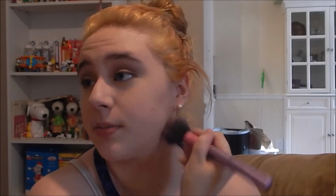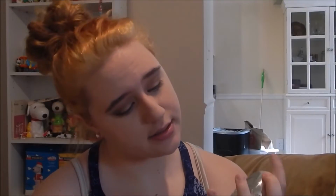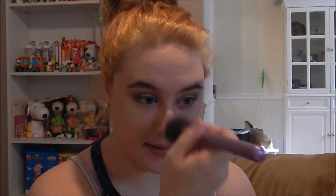Since it does matte me down a little too much, I will go in with, what is this? I think it is Physicians Formula, the light bronze pearl. I don't know, maybe I'm too dark for it to be a bronzing color, but I will just swirl my brush around in there and go around my cheek area, basically the highest points of my face, so it gives me back some of that glowy feel.